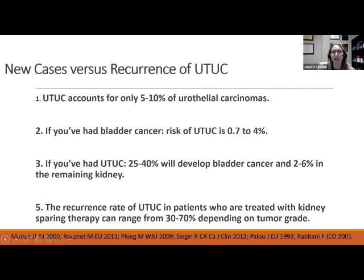So first you have to understand the facts, which we've gone over a little bit tonight. So UTUC accounts for only about 5 to 10% of all of the urothelial carcinomas. Remember, urothelial carcinoma is bladder cancer, and then there's the urothelial carcinoma of the upper tract, which is in the ureter and the kidney. Now, if you have had bladder cancer, then your risk of having upper tract disease is about 0.7% to 4%. So it's relatively rare, but we still want to follow you for that.